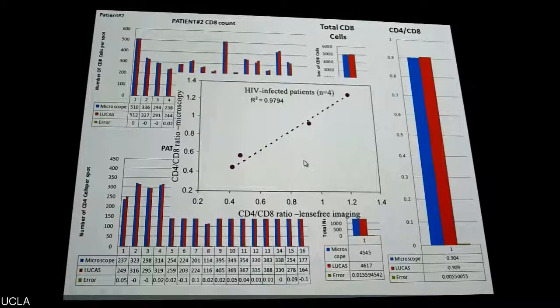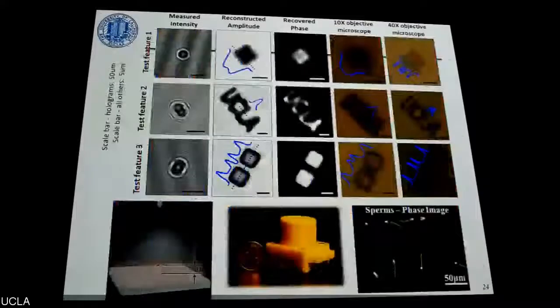This is a good example of how you can take a very inexpensive microscope that's computationally reconstructing images and use it with some surface chemistry, with some protocols, to take a simple surface and make it more specific, capturing specifically certain populations, subpopulations of cells. In this case, a very relevant one in terms of CD4 positive and CD8 positive cells.